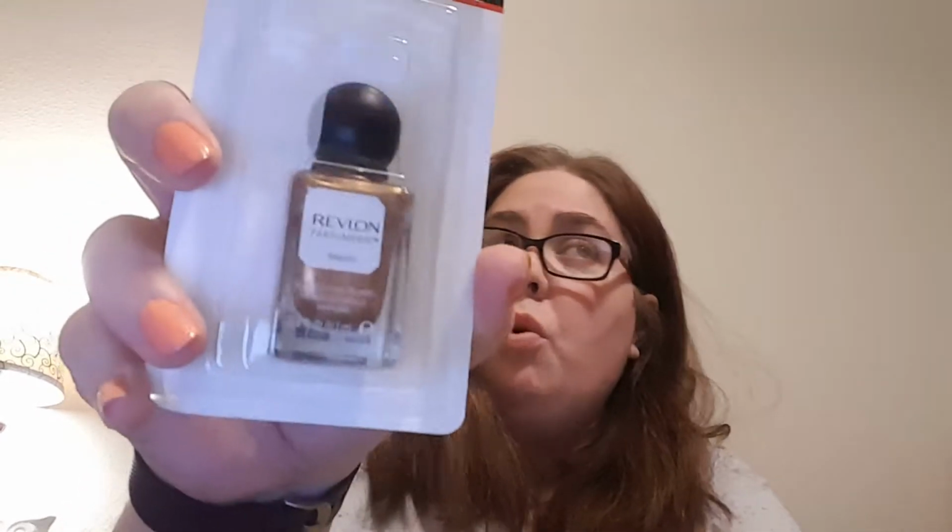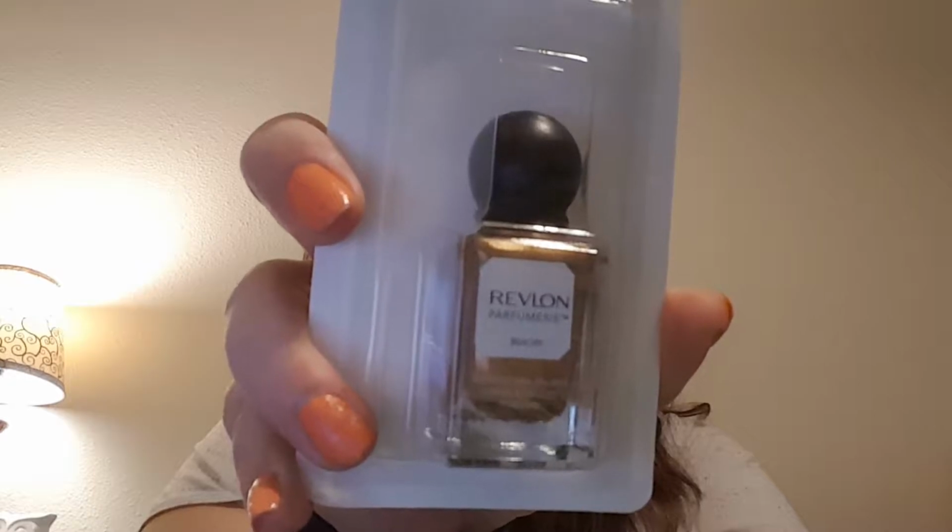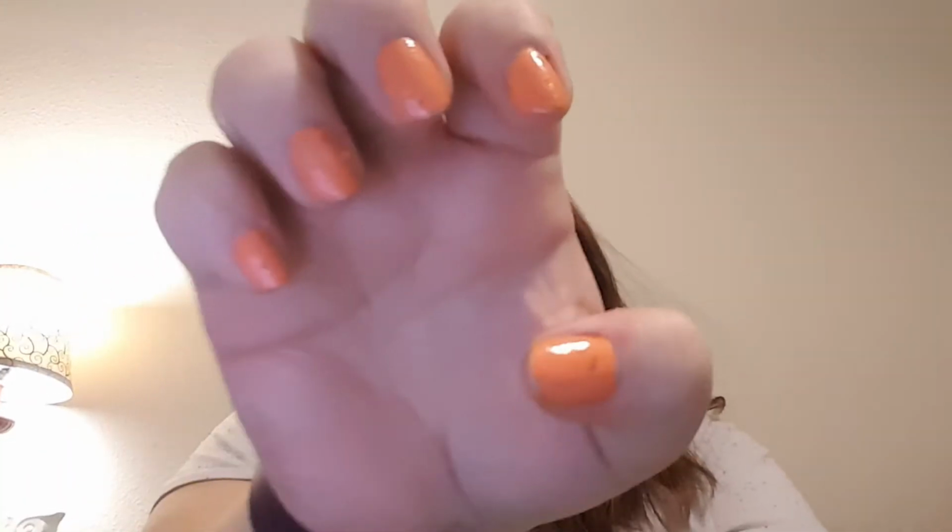Going along with, I guess, that medicine and body stuff, I got some more of the Revlon perfumery. I get the Beachy, which I wonder what this one's gonna smell like. And this is the apricot one. I know my nails look all messed up. And this one is, and I totally forgot about this one, the pink pineapple. And I love the smell of pineapple. So as long as it smells like pineapple, I'm fine with that.